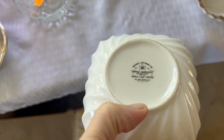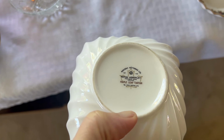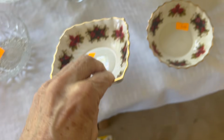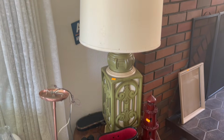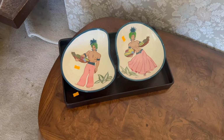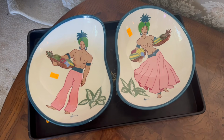Royal Adderley Maple Leaf Tartan. Yes, so these were done for the Canadian market by an English company. And it looks like this family was Canadian originally before they came here. The lamp is fun for $45, very 70s. These are really neat looking, but they're a little chipped, as you can see.